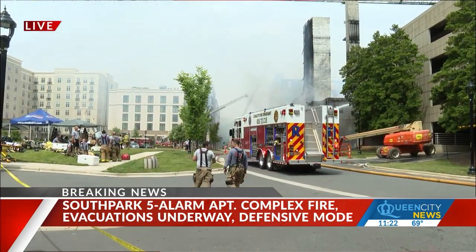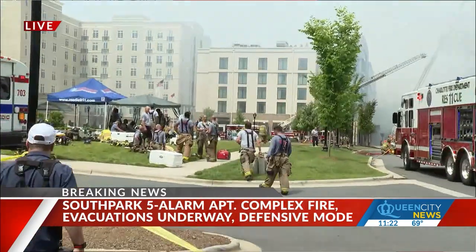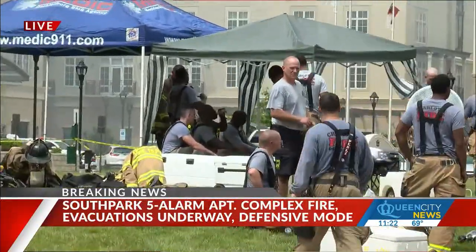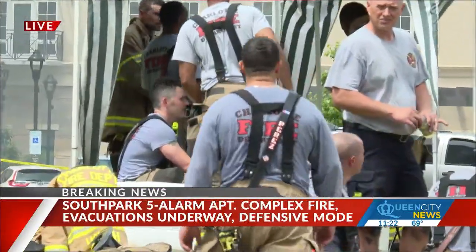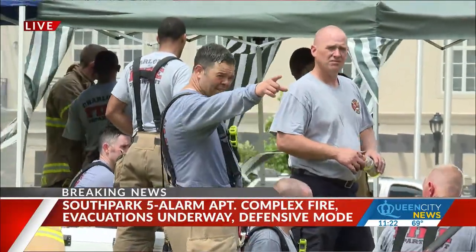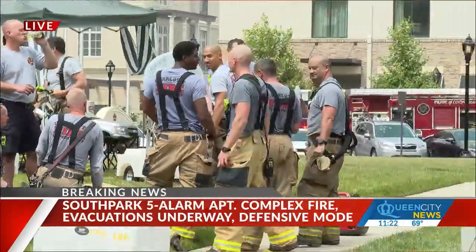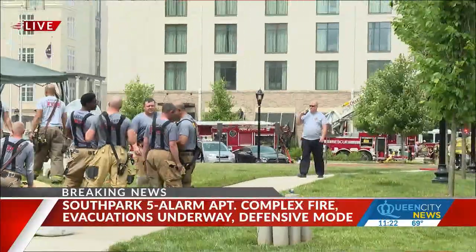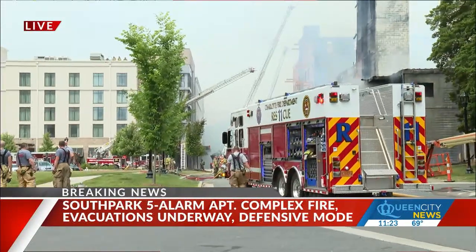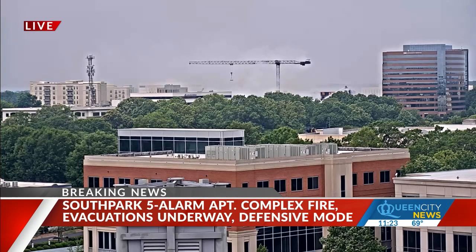If we could zoom in on some of those firefighters, they've got tents set up, coolers out there, along with fans. This is all in an effort to make sure these firefighters are hydrated and can rehab in between taking shifts, working this fire, the intensity. This is standard protocol for a fire alarm fire, or really any fire that's this large, because keeping the men and women of the Charlotte Fire Department safe is a top priority, which is part of the reason why the department shifted into a defensive mode pretty quickly here to fight this fire.